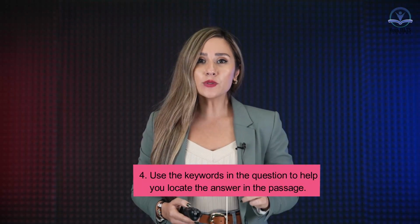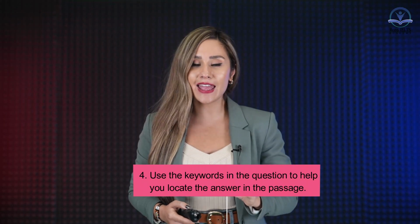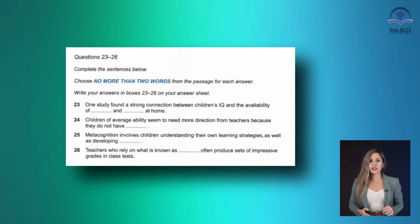And finally, tip number 4. Use the keywords in the question to help you locate the answer in the passage. For example, in this question, as you should fill in the blank, you need to read the question and then guess which part of the passage is talking about it. As you read, you should find the keywords.